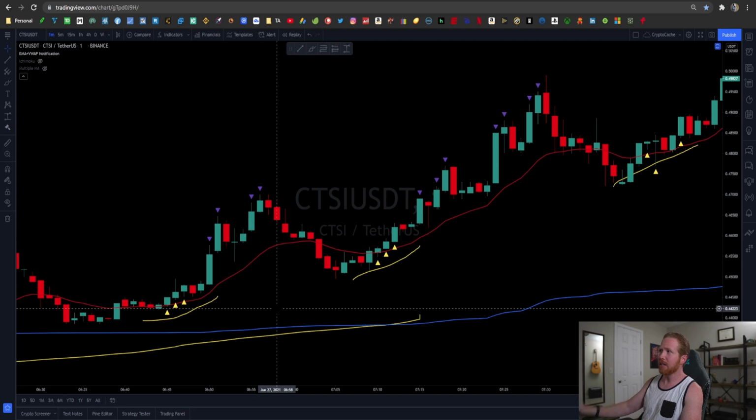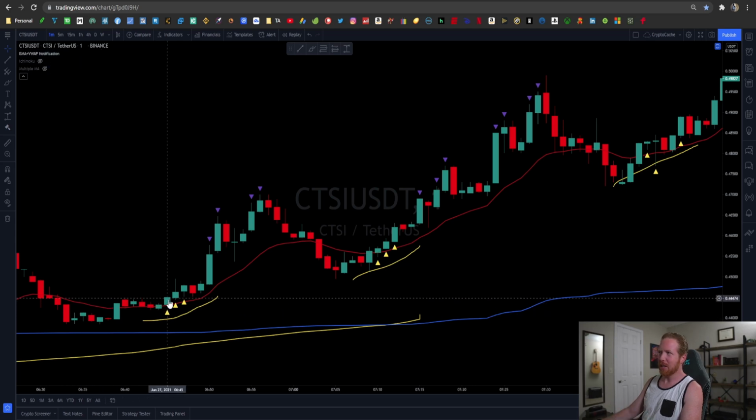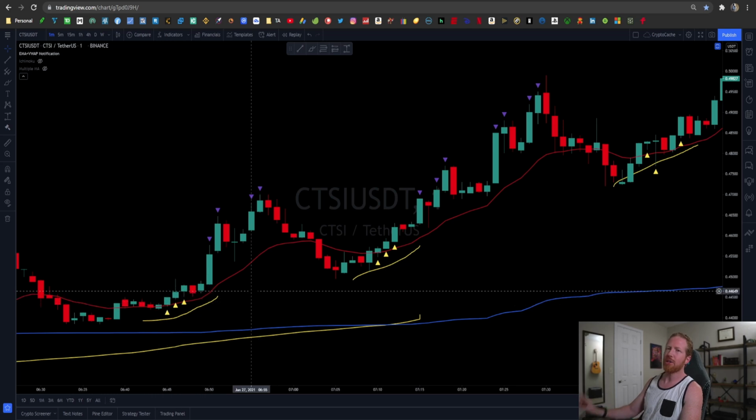Now I have an indicator that's available through my Patreon account. It is my EWAP, my EMA and VWAP notification, right? And this basically tells us that we have 2 solid green bars, because that's usually the way it's built out, is 2 solid green bars. But on the 1 minute chart, you want to wait 3 minutes.